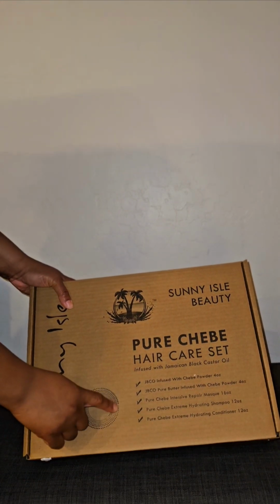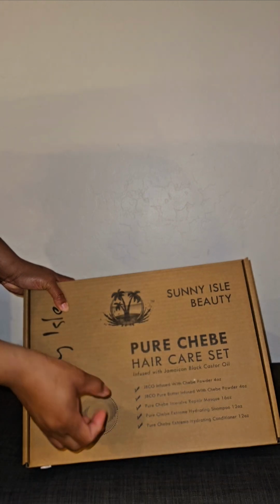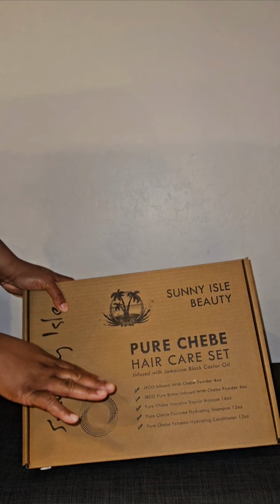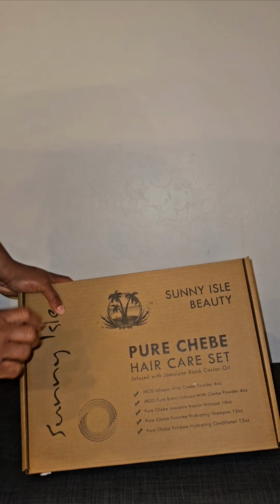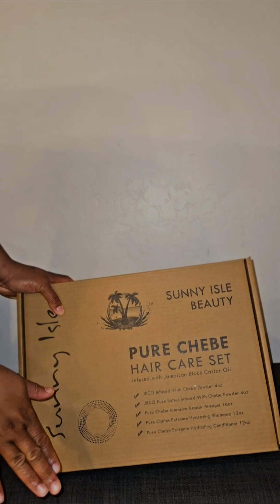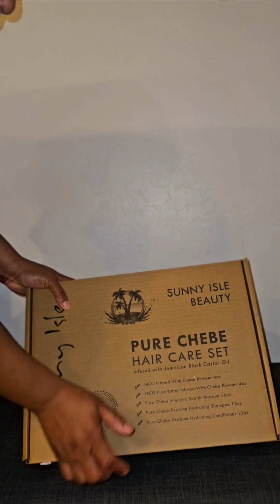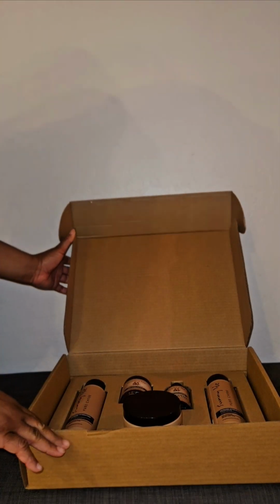So in this kit, there is Chebe powder, a 4 ounce container. And then there's also pure butter infused with Chebe powder, Chebe intensive repair mask, a Chebe extreme hydrating shampoo, and then also the same for the conditioner. So let's get into it.